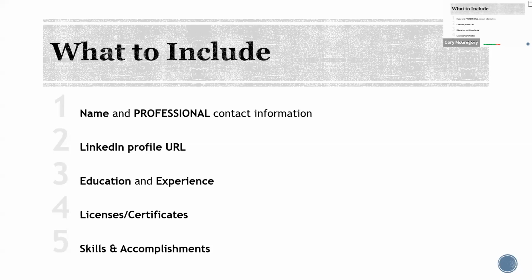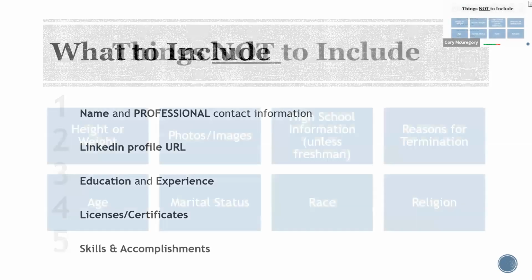And then we also, of course, have education and experience, the content, the meat and potatoes. What's the stuff that really builds up my candidacy for this? And then lastly, we have licenses, certificates, and skills and accomplishments. So just some highlights. And of course, a lot of that is also in the resources provided to y'all to help guide you.